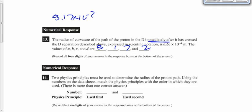All right, let's do the follow-up to that now. It says the two physics principles, and this is really why I wanted to do this question here, not because of the first part. I mean, as much as it's a little bit tricky, I think that you can figure out that first part. The second part of the question, that's what's a little bit new to us.